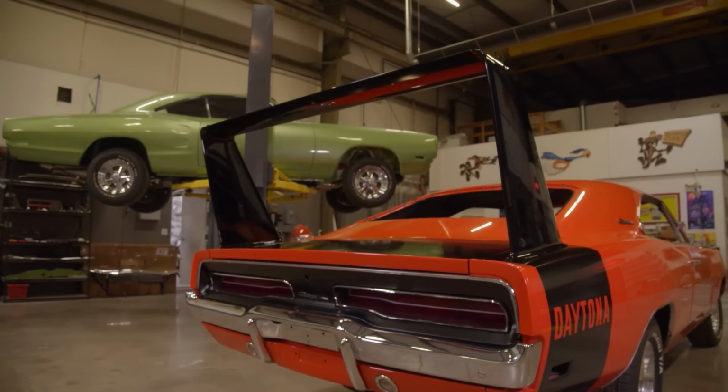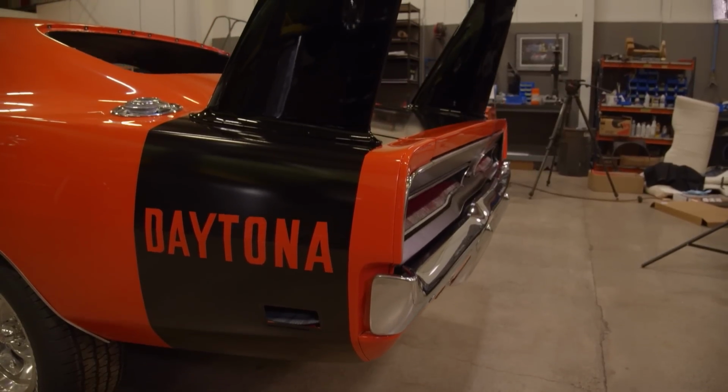I am really looking forward to putting the nose coating on for the simple fact that when that's done, the car's almost done, and it actually looks like a Daytona for the first time in many, many years.